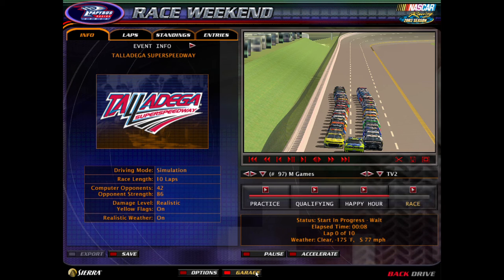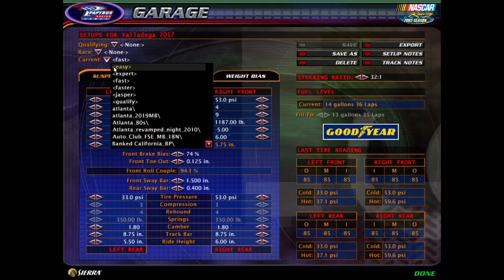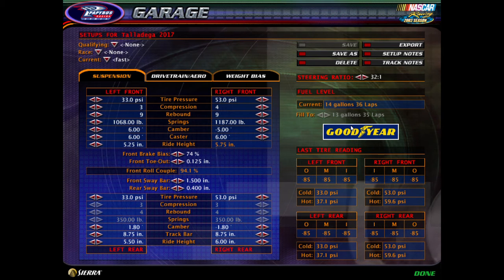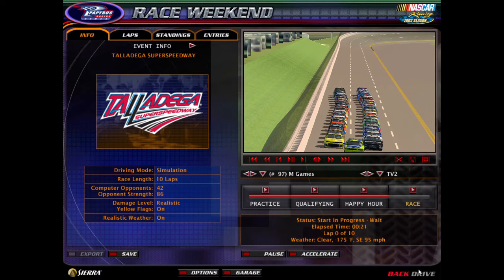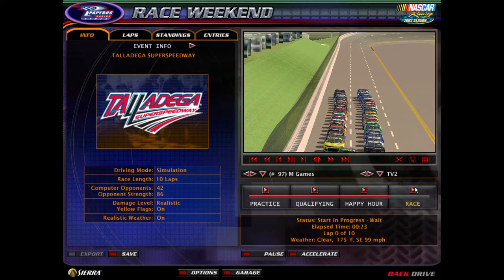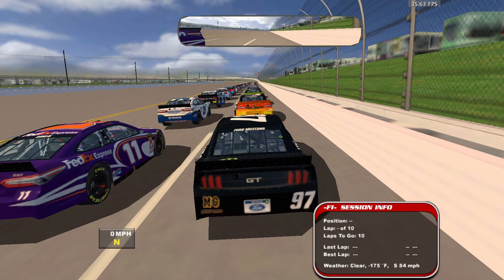Garage. Alright, apparently the fast setup is already on. So I don't know what else I can do. Other than maybe... Yeah, I have no idea what I can do. But yeah, we're gonna try it one more time. And that'll be it for the video.